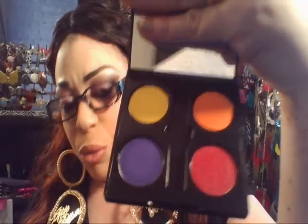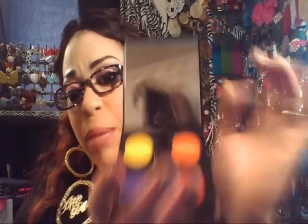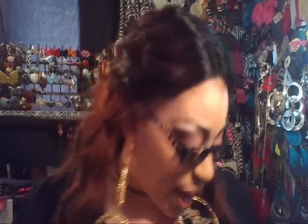Okay, guys. Now, trying to keep this moving for you. Right here is the butterfly palette and it is called Festival. Absolutely gorgeous. Those colors are really pretty. It comes with this big mirror, as you can see. I will swatch the two colors right there. Look at that. Very pigmented. And again, that is with no base. Really pretty. Love that. Cannot wait to do a look with that.